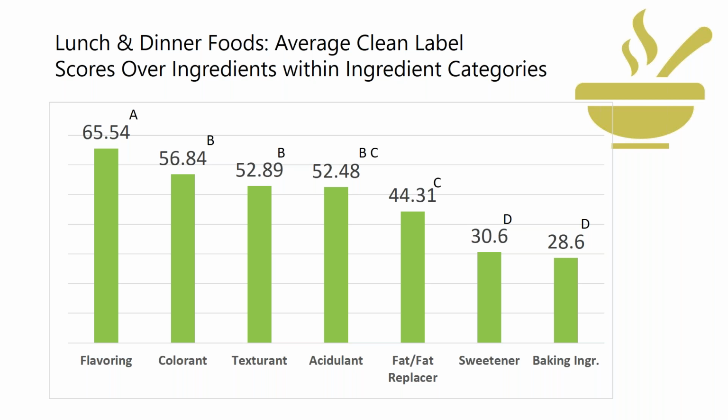And so here we can see some differences, and flavoring is pretty high, and we'll go through a couple examples of flavorings, and also colorants, texturants, fat and fat replacers. Now sweeteners are pretty low here, but I want to point out that this is for lunch and dinner foods. So we just took this snapshot looking at lunch and dinner foods, savory foods.